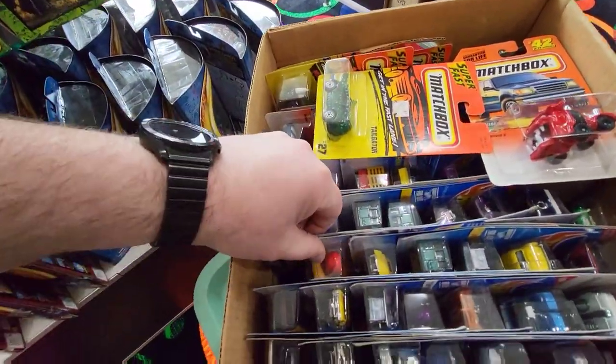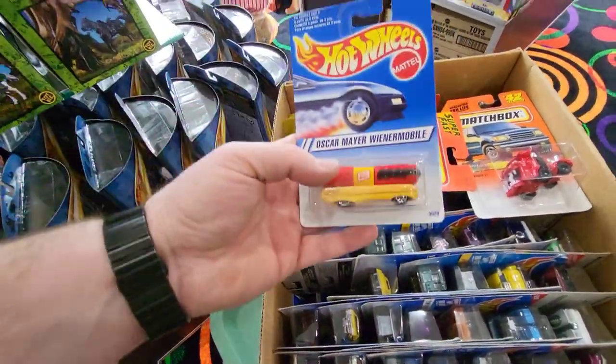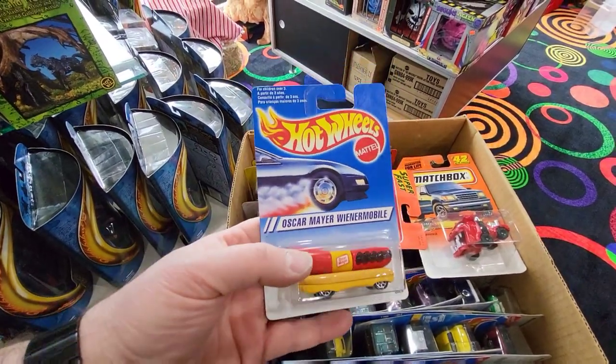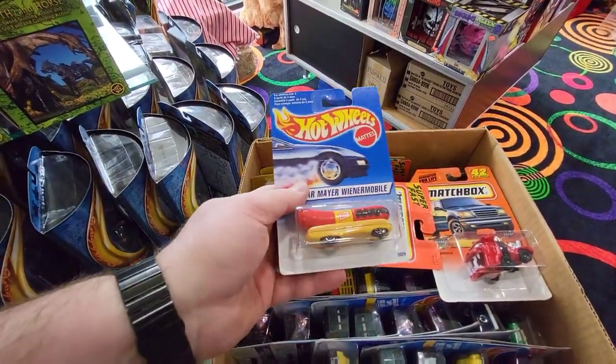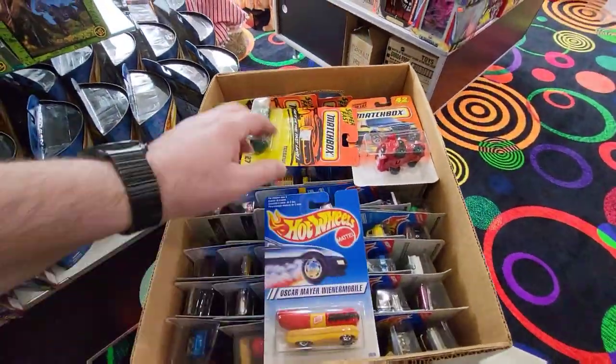So, ooh, wait. Ho-ho. What do we have here? I can't show this to Little John. Actually, I'm probably going to have to give him this for Christmas. So I hope he doesn't watch this video. But the Oscar Mayer Wienermobile. He used to have a little Wienermobile toy when he was a kid, and I don't know what happened to it, but found another one. It wasn't the same one, but so these are all Hot Wheels, Matchbox, diecast.